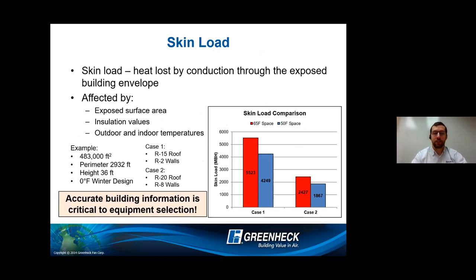The big thing is making sure that we've got the right information plugged in, because we can see as our insulation values change between case one and case two there, as well as the temperatures that we're trying to heat to in that space, we can see drastic differences in our overall heating load. Making sure we have accurate information is really critical for skin load. And this is typically your primary heating load that you think about in a lot of facilities: heat loss by conduction through the building envelope.